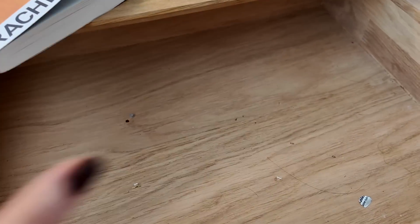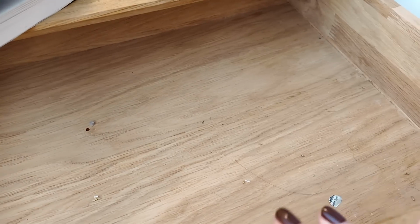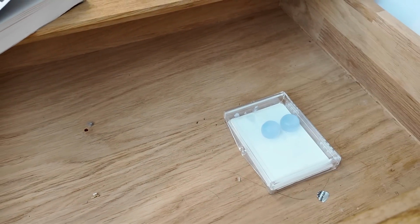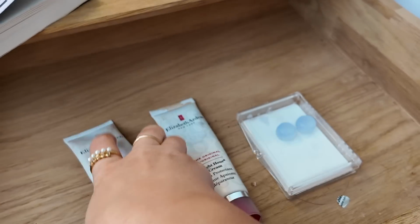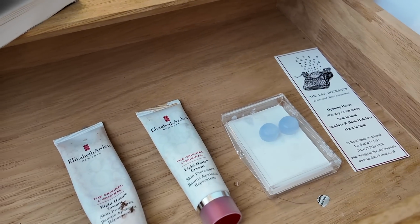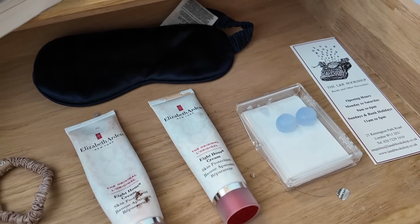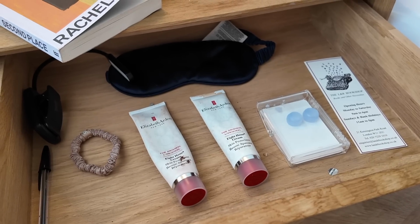Okay, I need to give this a clean. This needs a good clean, but look how satisfying that is. A totally clear bedside table. And I will clean this out, but I'll just show you what's going back in here is literally earplugs, lip balms, a bookmark, a pen, a hairband, an eye mask, and a reading light. This might be the most satisfying thing I've ever done.